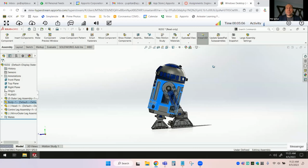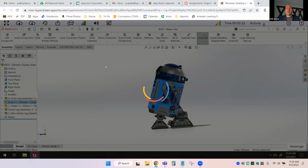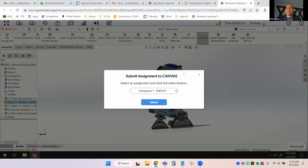The second collaborative feature is one that I mentioned. And before I do that, I forgot to mention part of the VLE integration that we have. Once I've completed my homework assignment, right from the toolbar again, I have the option with a couple of the different VLE systems to submit homework files back.